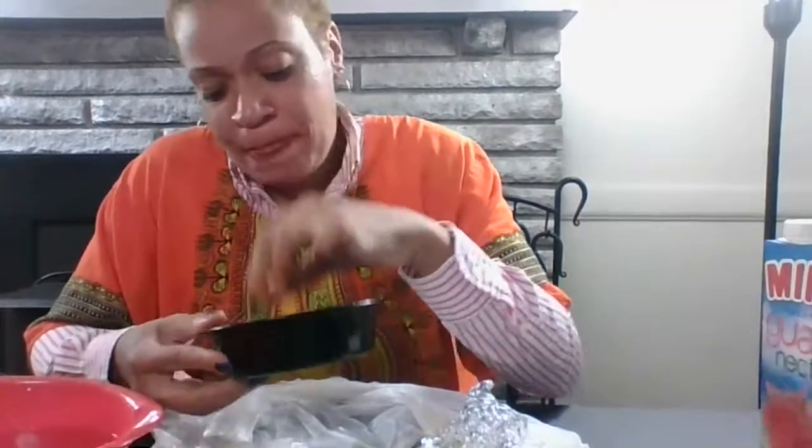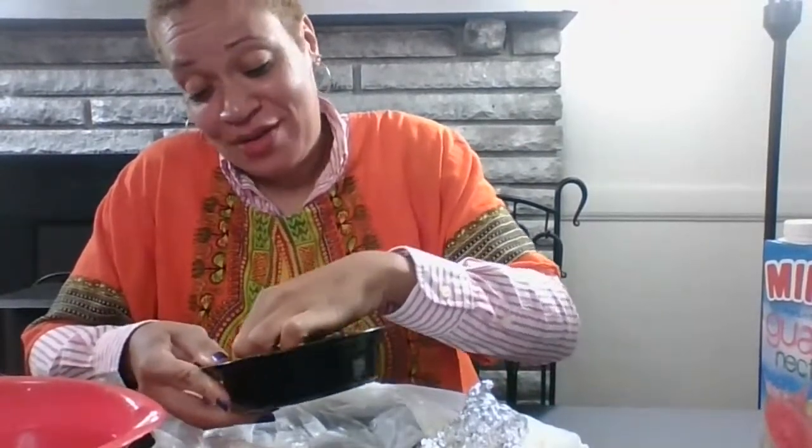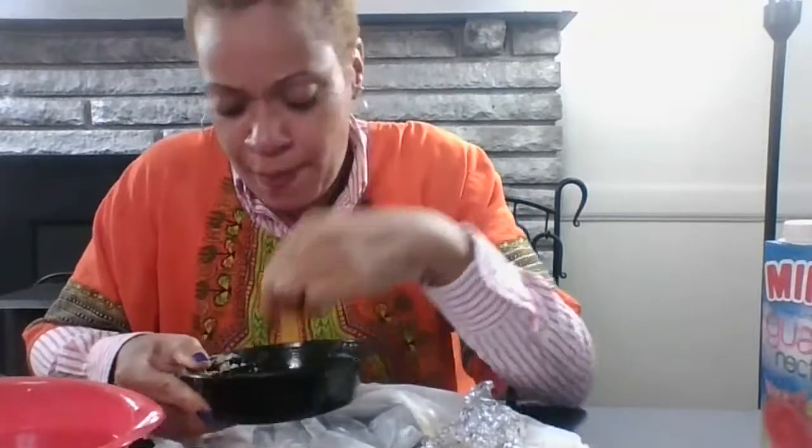Turkey neck, green beans, and potatoes. Yeah, dude, don't it, Maya? I know. Yep, I told you. The Instant Pot lets that flavor just soak right in. All the flavor. You get all the flavors.